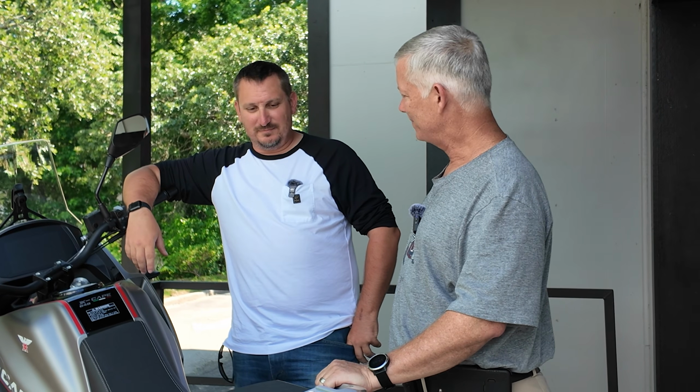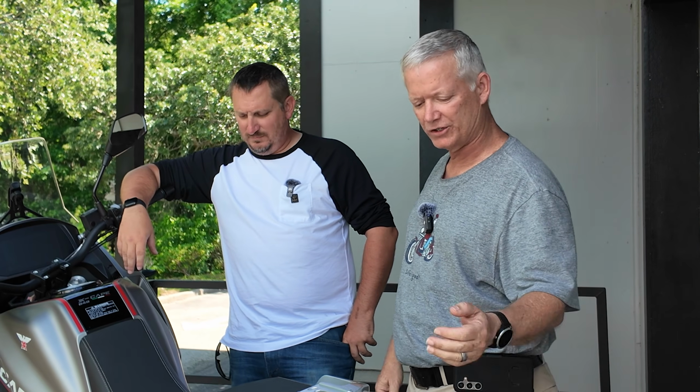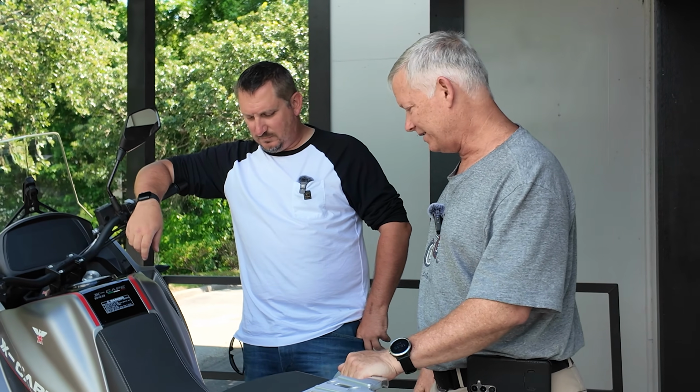All of the lights being LED, which is great, and they're very durable. I know a lot of people have dropped these bikes and no problem with the LED lights.